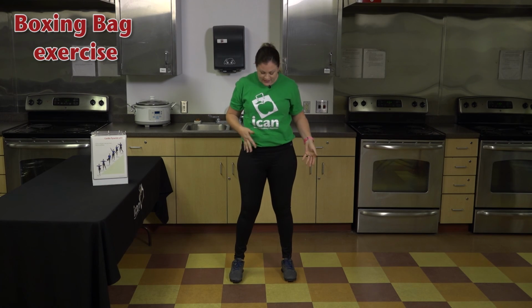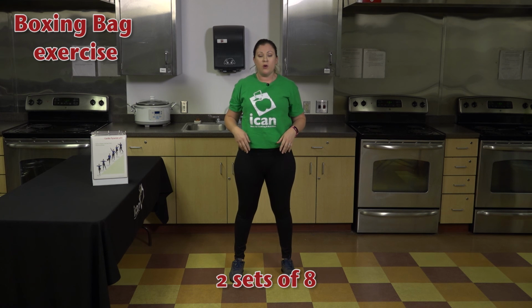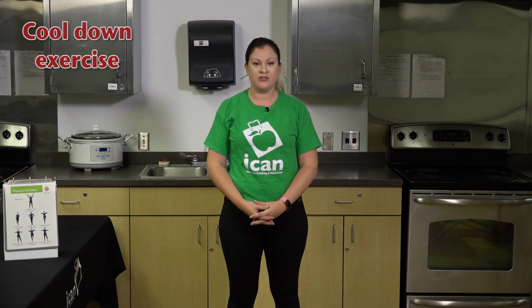We will be going side to side with this exercise. I want to make sure that when you are doing it at home, you do 2 sets of 8. Next, we're doing a little bit of a cool down exercise.